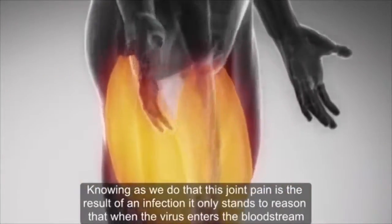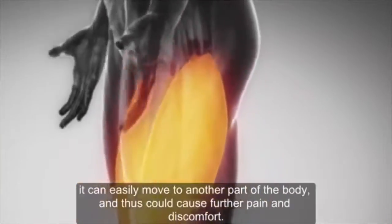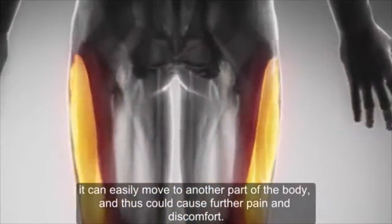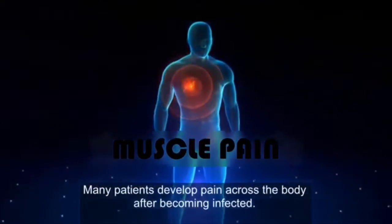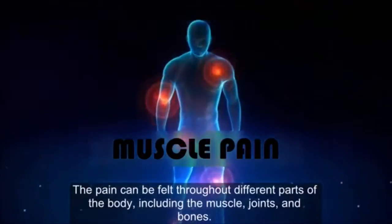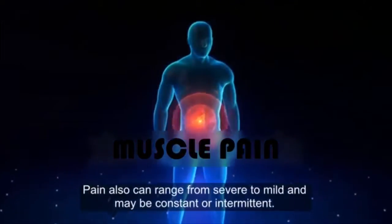Knowing as we do that this joint pain is the result of an infection, it only stands to reason that when the virus enters the bloodstream, it can easily move to another part of the body, and thus could cause further pain and discomfort. Many patients develop pain across the body after becoming infected. The pain can be felt throughout different parts of the body, including the muscle, joints, and bones. Pain also can range from severe to mild and may be constant or intermittent.